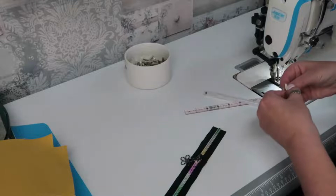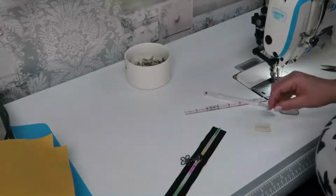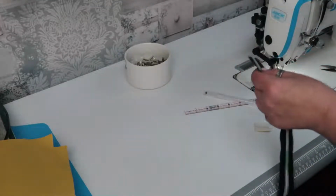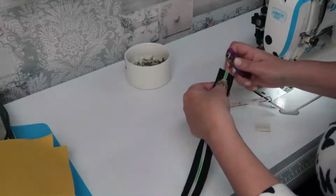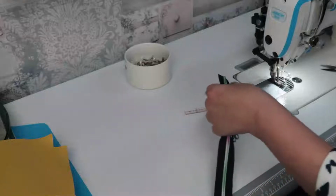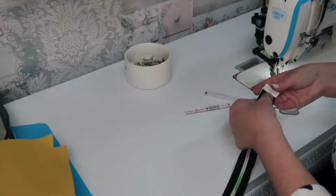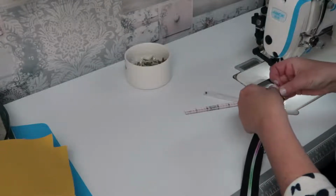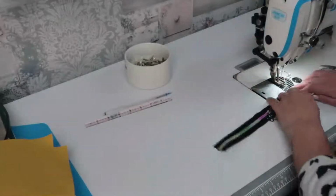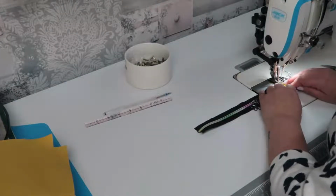I've just marked a line down the centre so that I know where to place the edge of my zip. I'm just going to make sure that that edge is just melted a little bit, just so that it doesn't fray. And then I'm just going to top stitch down just to secure that zipper tab in place.